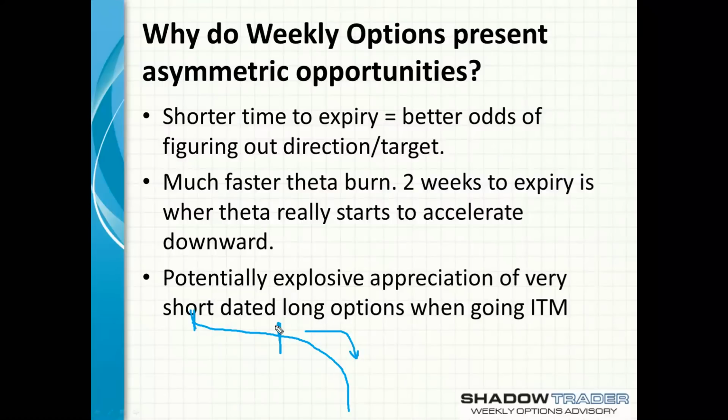So what we're doing is we're trying to leverage this very, very fast theta burn, which is important. Okay, so that's point number 2. And point number 3 is that you get potentially very explosive appreciation when you have very short dated long options when they're going in the money. And this is important to note, obviously, right?